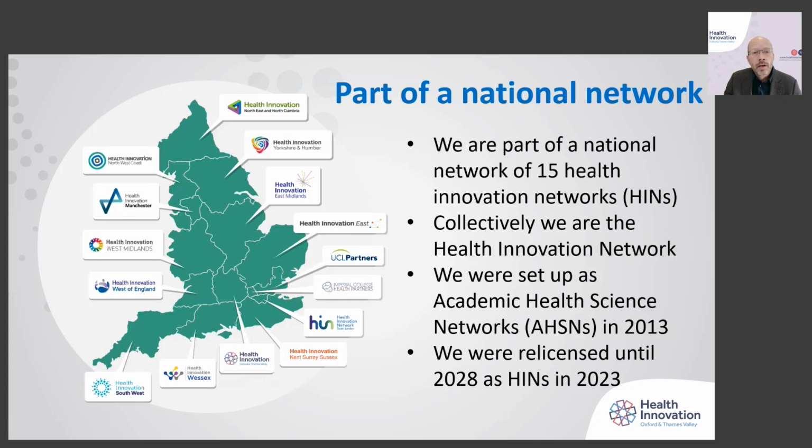You might know this already. When we were AHSNs, the same things as HINs, or Health Innovation Networks. So we are one of 15 health innovation networks, and collectively we are known as the Health Innovation Network, which is all the 15. You can see it covers all of England. We work closely with our partners in Wales, Scotland, and Northern Ireland as well, as part of a UK mission to get all that done really well.